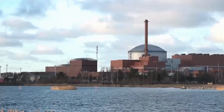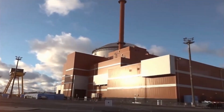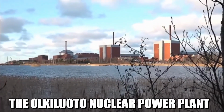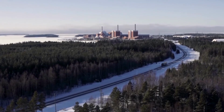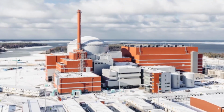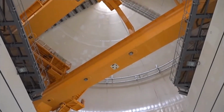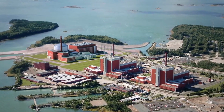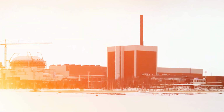Let's take a deep dive into the world of nuclear energy by exploring one of the most significant and ambitious projects in Europe, the Olkiluoto nuclear power plant in Finland. Located on Olkiluoto Island along the shore of the Gulf of Bothnia, the site is home to one of Finland's 2 nuclear power plants. While the plant has been operational for decades, its latest addition, Olkiluoto 3 or OL3, represents a monumental leap in nuclear technology and capacity, making it the most powerful nuclear reactor in Europe.